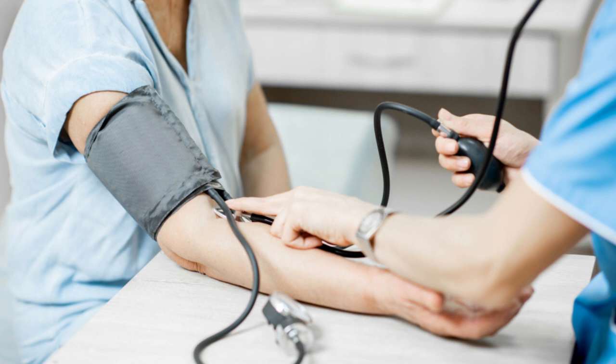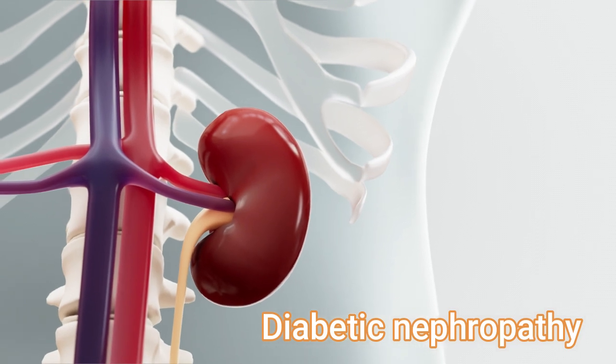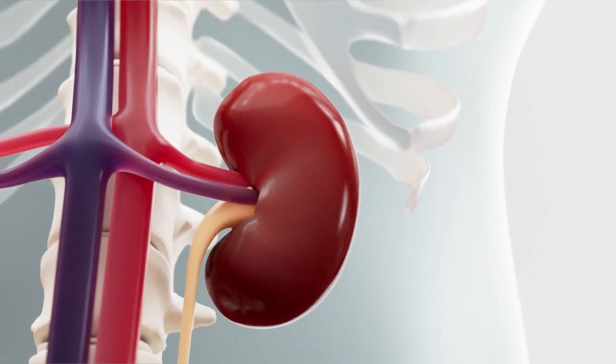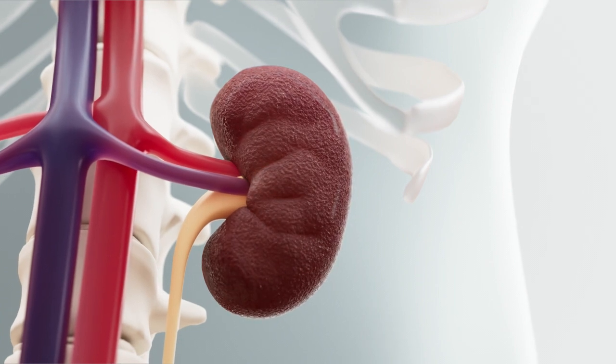Autonomic testing. Special tests may be done to determine how your blood pressure changes while you are in different positions and whether your sweating is within the standard range. Diabetic nephropathy. Diabetes-related nephropathy is a condition that affects your kidneys. Another name for diabetes-related nephropathy is diabetes-related kidney disease, DKD.